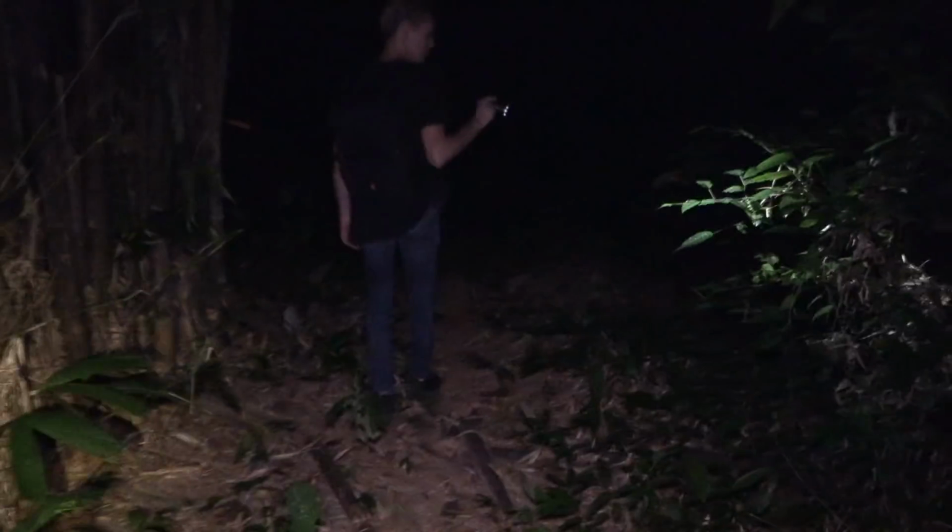Let's go. It was our aim to hunt for Phuket pit vipers around a hill stream. When we got there, it was quite steep and slippery, but the habitat was great. We were convinced that this was where we were going to find our target.